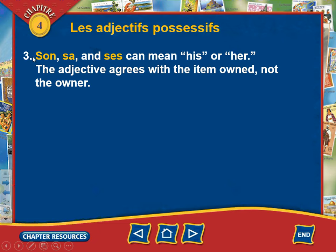All right, so we already said that son, sa, ses can mean his or her. And we already said the adjective agrees with the item owned, not the owner. Let's look at some examples. C'est le chien de Paul. Now, we already said in French, we use the word de to show possession. This sentence says, it is the dog of Paul. Another way to say it, c'est son chien. It is his dog. The son is agreeing with chien.